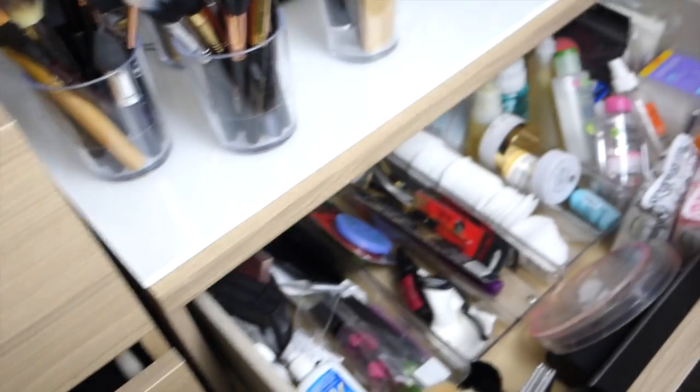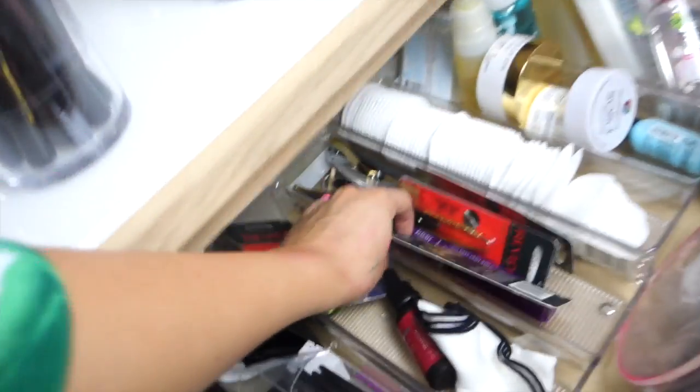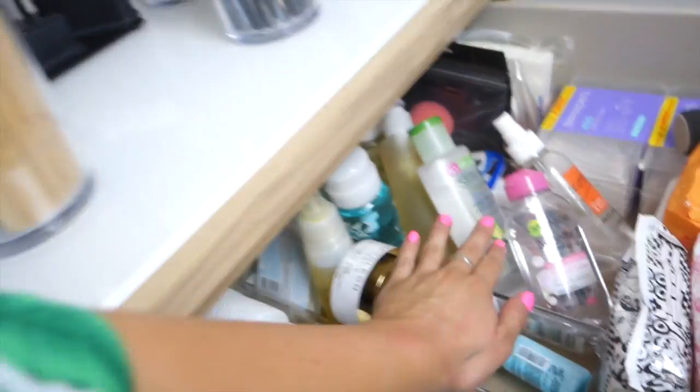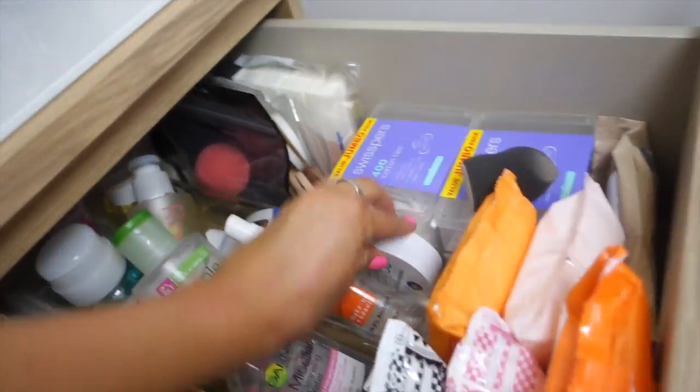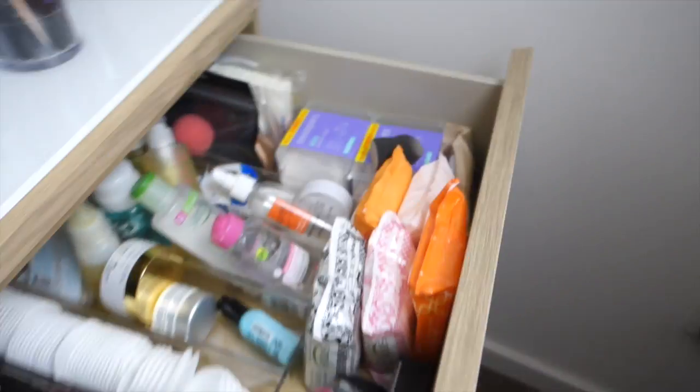Here in this top drawer are tools. So I've got my contact lenses, spoolies, unopened tweezers and things like that. Obvious makeup remover, micellar water, brush cleaner. And then we've got here sponges, cotton tips, makeup remover.